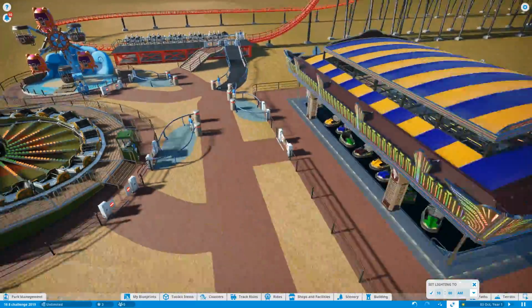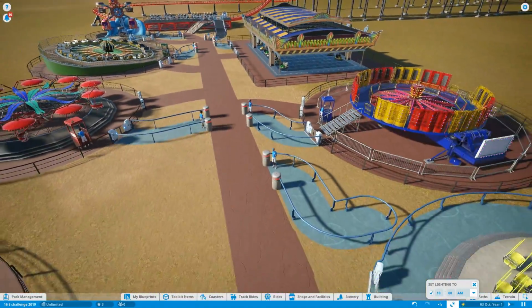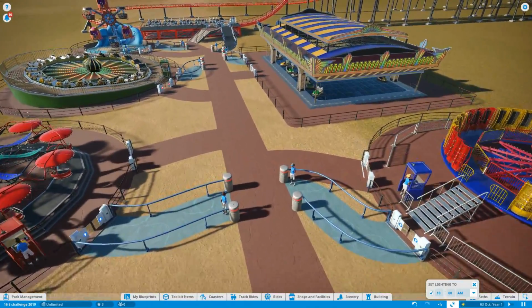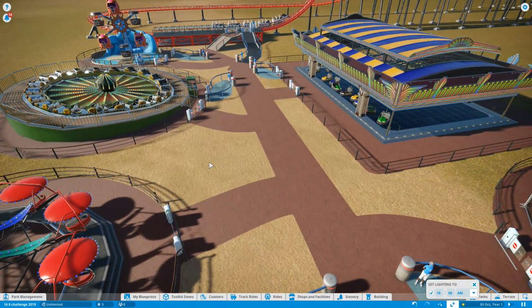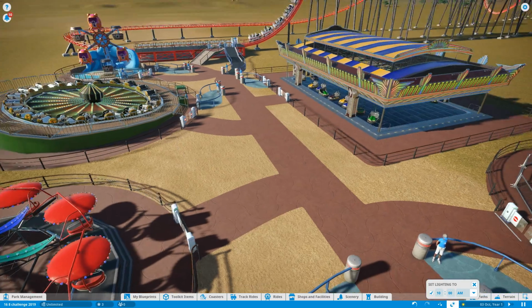But yeah, look, we've pretty much done this. Everything's connected apart from that one path. Obviously I showed you how some of them would connect afterwards, but yeah, I'm quite happy with that.